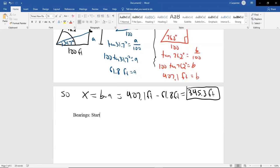So the way this works is, start in the first direction, move X number of degrees towards the other direction described. A bearing is something like, I don't know, north 50 degrees east or south 14 degrees west. That's a bearing. So bearings are very often used for ships, for sailing.